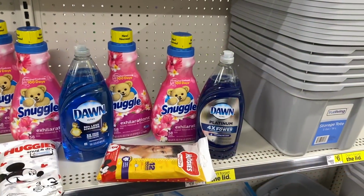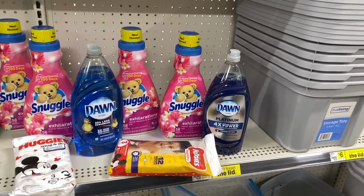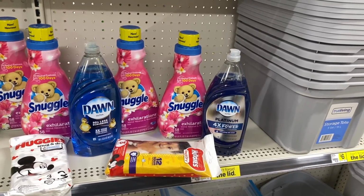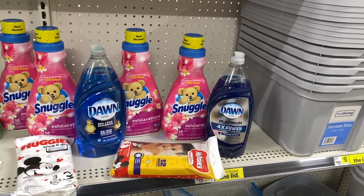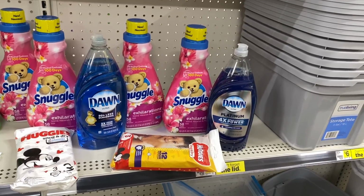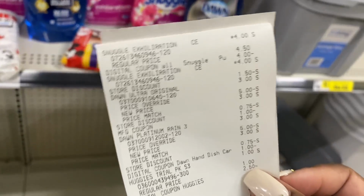All right, you guys, so let me show you my transactions. First off, the Huggies is a go, so definitely make a move on that because I'm not sure how long it's gonna be working. Y'all know how fast they pull these digitals. Even if you can't make it to the store right now, definitely load the digital coupon to your account. So let me show you an up close of my receipt for the first transaction.